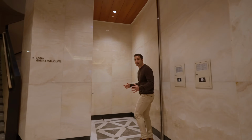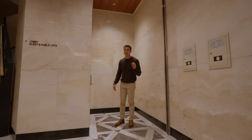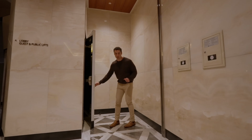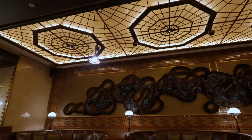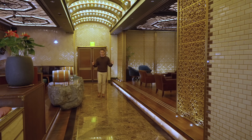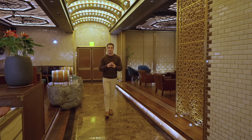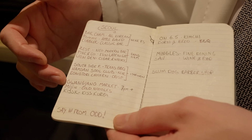So on the side of the lobby here, downstairs, there's this nondescript door, which is actually a legendary speakeasy here in the Four Seasons. Let's take a look. Wow. This is Charles H., a speakeasy in the Four Seasons in Seoul. We're about to actually meet the head bartender here who designed the entire menu. His name is Odd. He comes all the way from Norway.